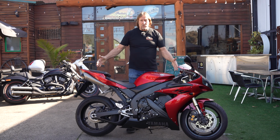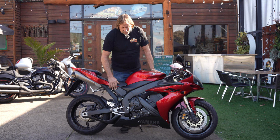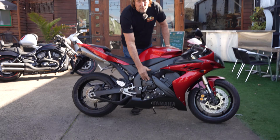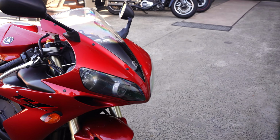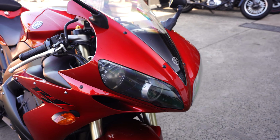What they've done is shorten the wheelbase, and to enable them to do that, they've stacked the gearbox on top of the engine, and it's shortened the whole package up. It gives them a shorter wheelbase, quicker steering motorcycle, and that's why these are such a weapon on the track.